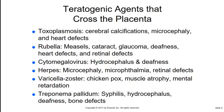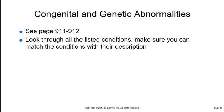I want you to take a look at these. You can also see them in your book. These are important to know. Whatever it takes for you to memorize, if this means making flashcards or using Quizlet, I would like you to know each of the microorganisms and be able to match them with the congenital abnormality. Congenital and genetic abnormalities. You'll see in your book in Fuller on page 9, 11, and 12 a long list of congenital and genetic abnormalities, conditions. I want you to make sure that you can match these conditions with their description as well.